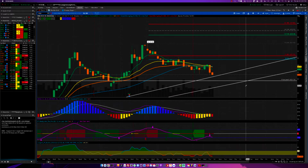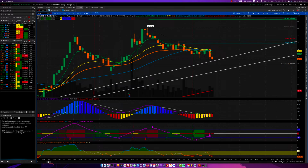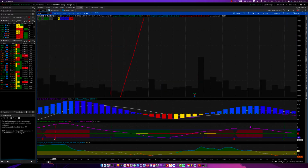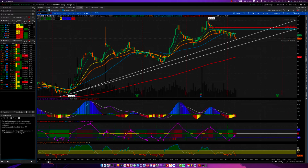All right, the $58 target is still in play. We are negative on our moving averages, so we really need this upper trendline support to maintain. If not, then we're going to look for a move down. Sorry, I fat fingered that one. So WBA, break support, move to 51.73, then 48. All right, WBA is done.